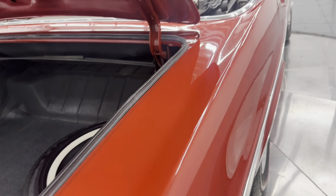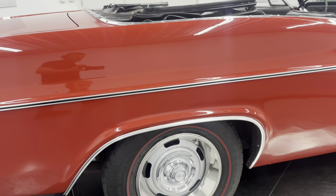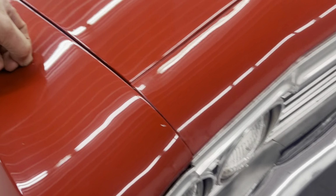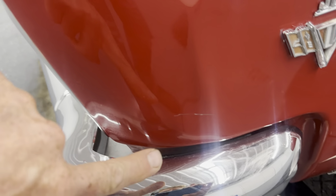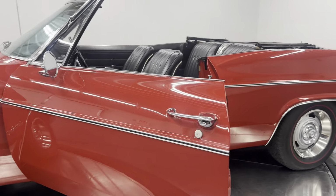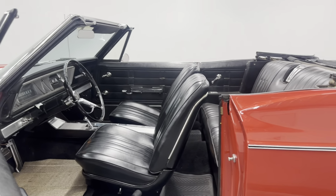I'd say this is a very, very nice driver car. Is it perfect? No, but it's very, very nice. And when I say is it perfect, I'll show you a couple little chips. It's got one little rock chip right there. Just minor little things. A couple small scratches, one right there, and one right there. That's what I'm saying. Is it perfect? No. This car runs and drives very, very nice, very presentable, super clean. Whoever buys this car is going to have a lot of fun with it.